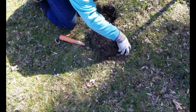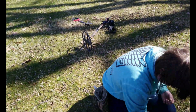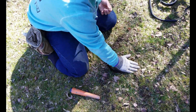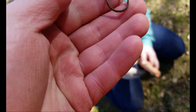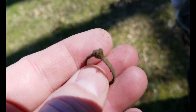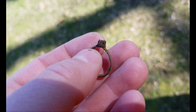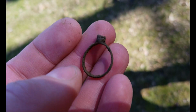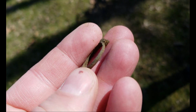No, I just popped a plug right by where he was right here. And I got an old ring. It's junk though, but it's an old ring though. I don't think it's that old. But no, it's just a ring.